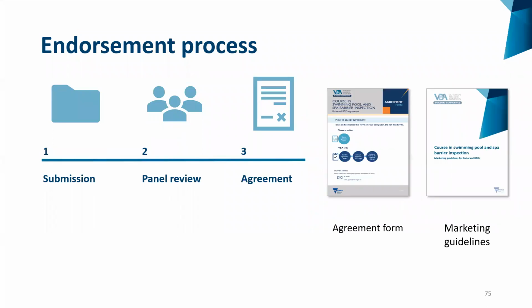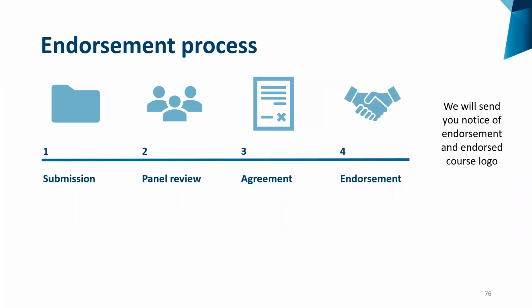So once you have been approved to be endorsed, we will then send you an agreement form and a copy of the marketing guides. You are not endorsed at this point, but you are approved to be endorsed, and your CEO will need to sign that agreement form. Once that agreement form is returned to us signed, you are officially endorsed, and we'll send you a notice of endorsement and endorsed course logo, and we'll send you the details of how long the course is and how long you're endorsed for. So it's a 12-month period, and I'll talk about that a little bit as well.